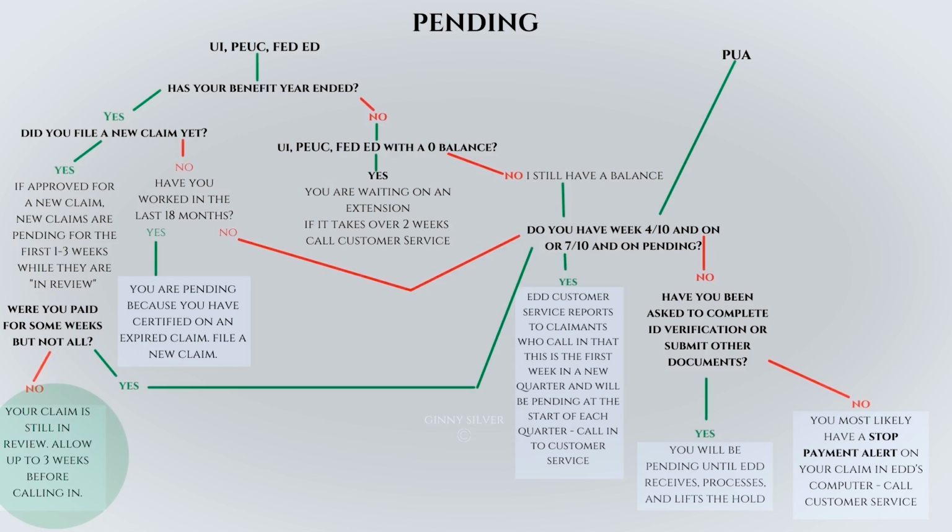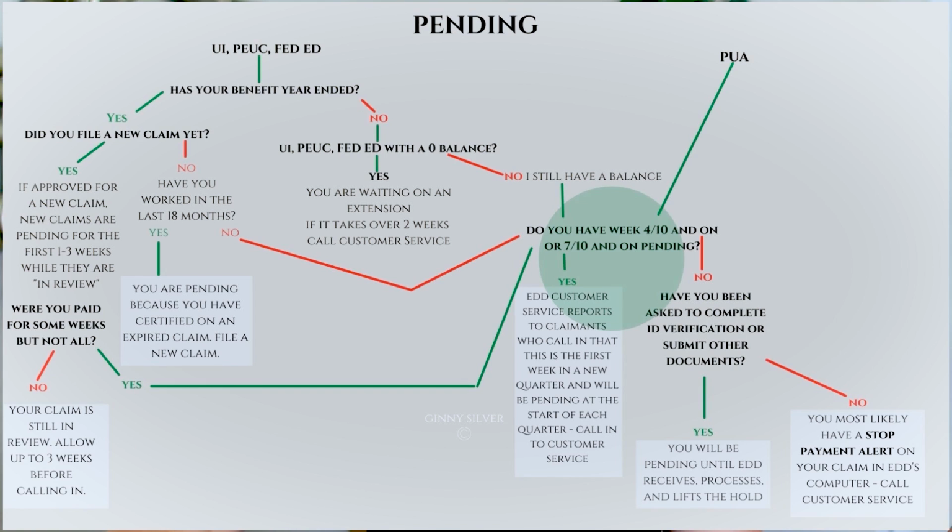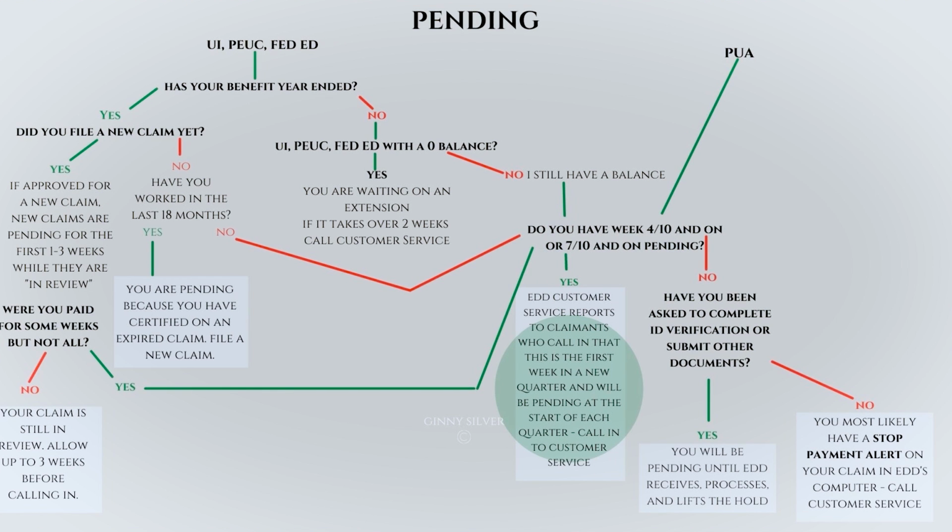Now, if you were approved for a new claim, were you paid for some weeks but not all? If no, then your claim is still in review and you should allow up to 3 weeks before calling in. If you were paid for some weeks but not all, do you have claim week ending 4/10 and on or 7/10 and on pending? If yes, EDD customer service reports to claimants who call in that this is the first week in a new quarter and they will be pending at the start of each new quarter. You will need to call in to customer service.